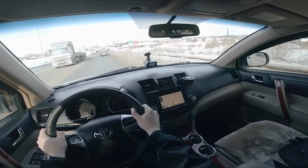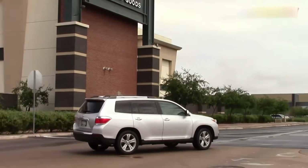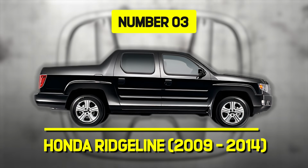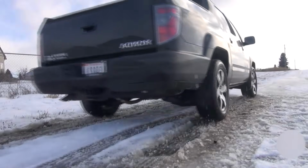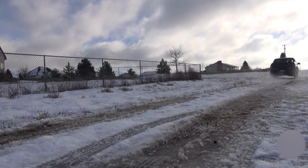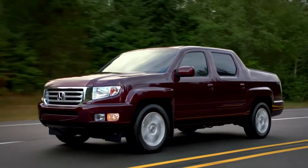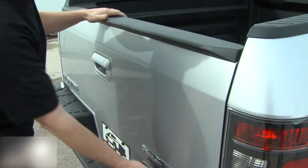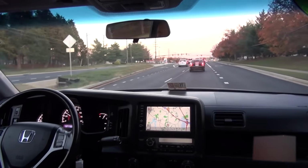Number 3 is the surprising option for a family that needs a bed, a trunk, and a civilized ride without buying a full-size pickup. Number 3, Honda Ridgeline, 2009 through 2014. A family truck does not have to ride like a farm machine or turn every grocery run into a climb. The first-generation Ridgeline is the surprising family workhorse because it gives you 4 doors, a V6, all-wheel drive, a lockable in-bed trunk, and a ride that feels closer to a crossover than a body-on-frame pickup.